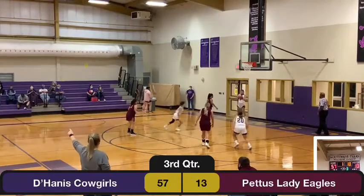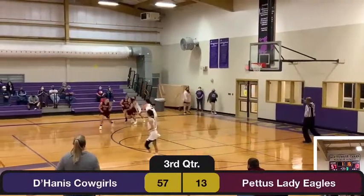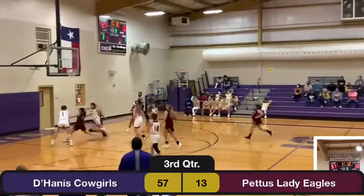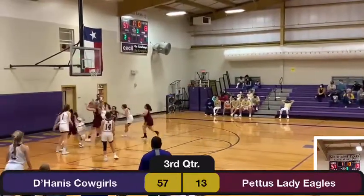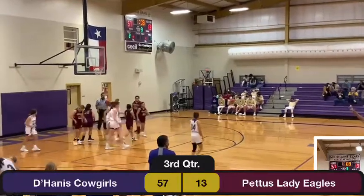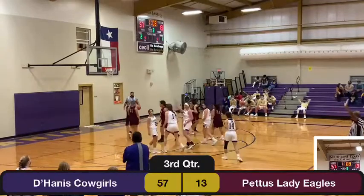Peyton Burrow to inbound for the Cowgirls. She finds Shaylee Ruiz. Back to Peyton. Takes it down the center. Breaks the press. Takes it all the way in. Finds Victoria Carter, and she throws it up. It's going to be short. And it's going to be tied up by Brighton and Peyton and a Pettus player. It's going to remain here with the Cowgirls.